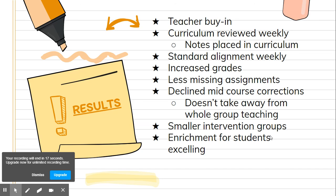We've seen increased grades, less missing assignments, declined mid-course correction. It doesn't take away from the whole group learning.